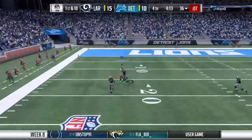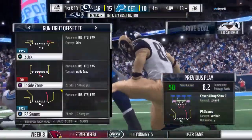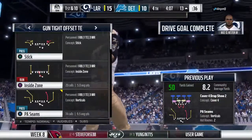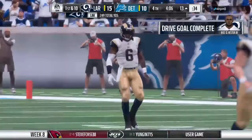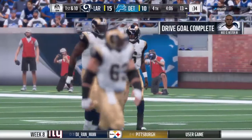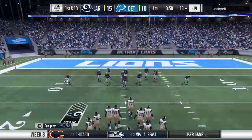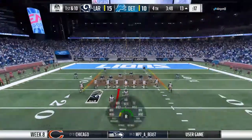Steps away to his left. Now he'll throw deep left side. This is caught inside the 15. A huge play that time for the Rams. And even 50 yards. Clock running, under 4 to play now as they come up on 1st and 10.